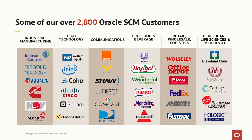CG, food and beverage companies like Hormel, TWC, the wonderful company, Bimbo, which is in a country by country rollout plan. Retailers, wholesalers like Office Depot in Europe, which has recently gone live and is now running 3 million sales orders through our system on a monthly basis. And then finally, healthcare and life sciences, and a number of healthcare entities here in the United States and around the world who, although their resources have been certainly stretched thin in 2020, they still see the need and the push to continue with their implementations of the cloud.